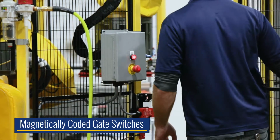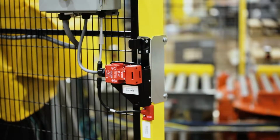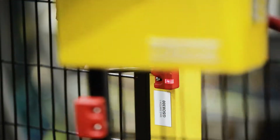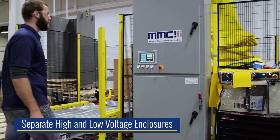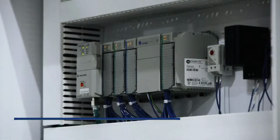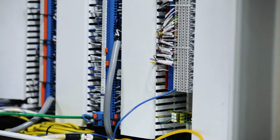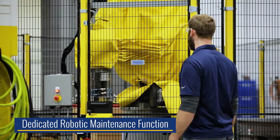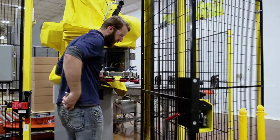Magnetically coated Category 4 gate switches monitoring every cell access point respond only to programmed transmitters and cannot be overridden by simply placing a magnet or latch from another door next to the receiver. Separate high and low voltage enclosures allow maintenance to be performed on low voltage controls without power shutdown or arc flash protection. And a dedicated robotic maintenance function moves the robot arm in front of the cell door to allow for easy access to the end-of-arm tooling when adjustments are needed.